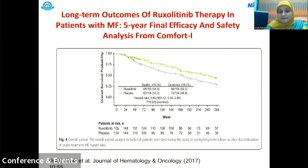So, long-term outcome of ruxolitinib therapy in patients with myelofibrosis, that is the 5-year final efficacy and safety data of the COMFORT-1 trial, showed prolonged survival of patients who were randomized to receive ruxolitinib. Here you can see that in the ruxolitinib arm, a total of 69 deaths occurred out of 155 patients, whereas in the placebo group, 82 deaths occurred out of 154 patients, and this survival advantage was statistically significant.